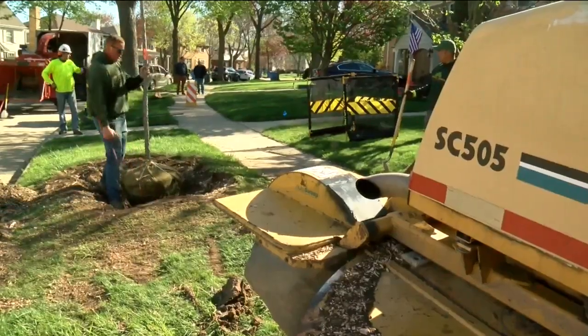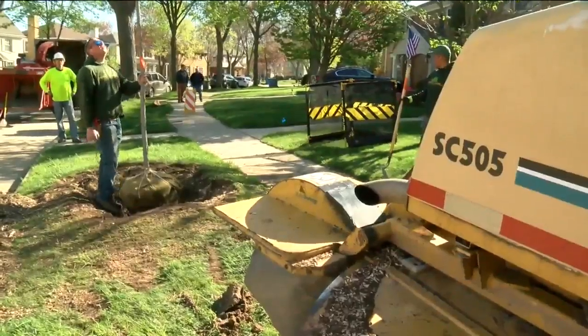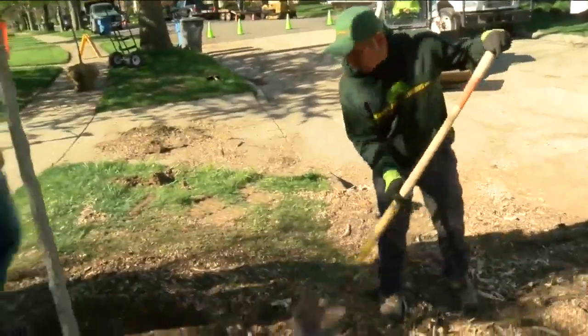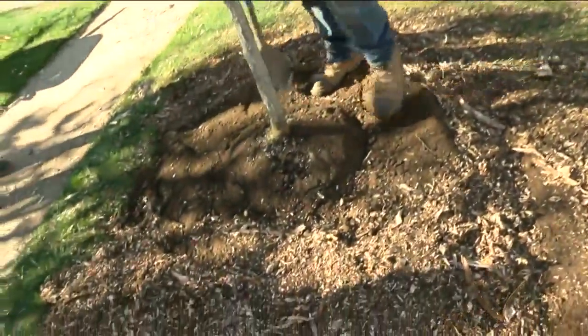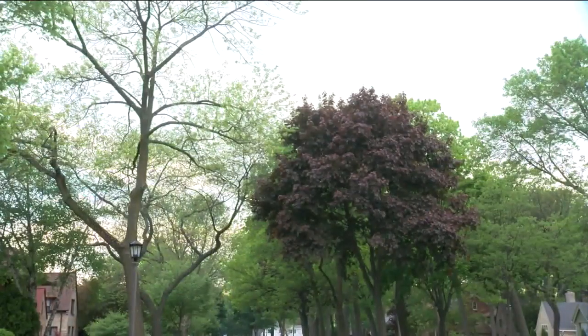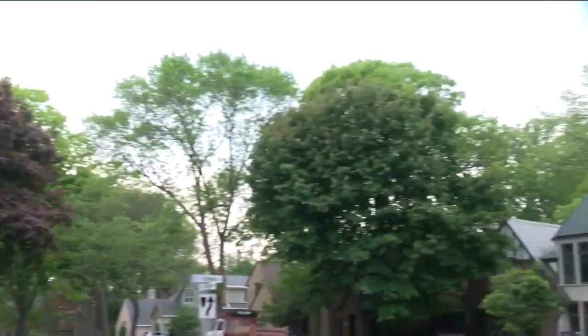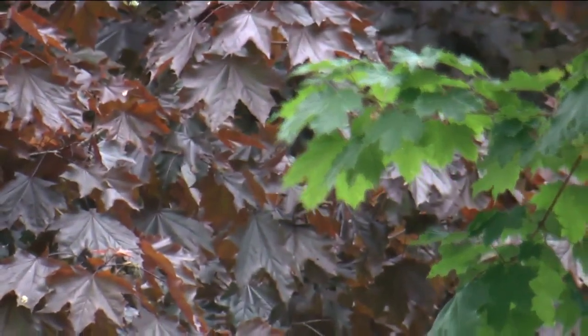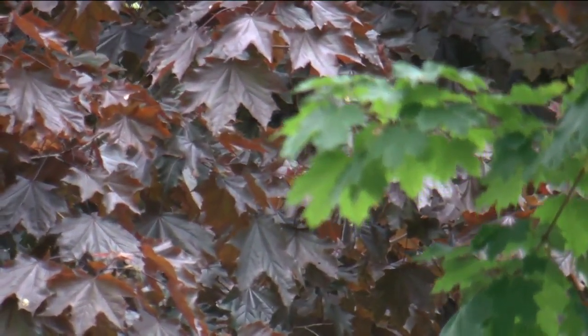The key now, planting trees that are hardy and diverse. 20 different species will replace those 4,000 ashes across Whitefish Bay. A reason to hope this never has to happen again. Now we're looking at over 70 tree species that are actively growing, diversifying the urban forest, kind of the village hedging its bets against any potential future pest.